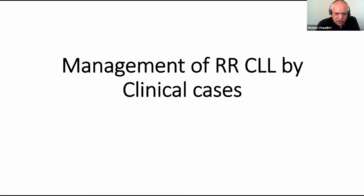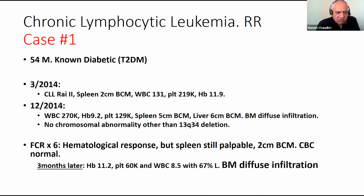So let's look through the process of some clinical cases. I had this 54-year-old known diabetic, type 2 diabetes diagnosed from before. In March 2014, he had CLL of Rai stage 2, with palpable spleen, white cell count 131, hemoglobin relatively okay, and platelets 219,000. So things were doing well.